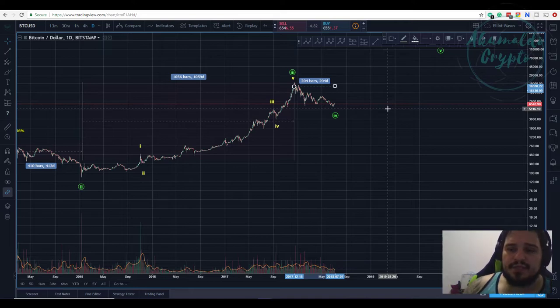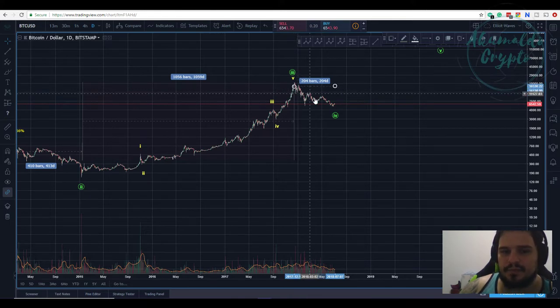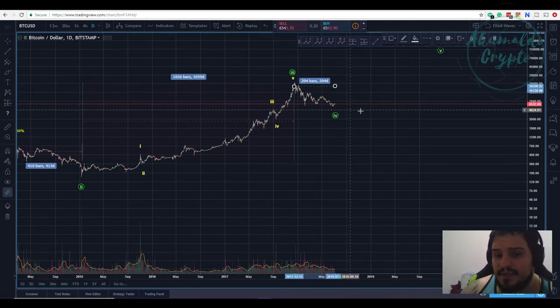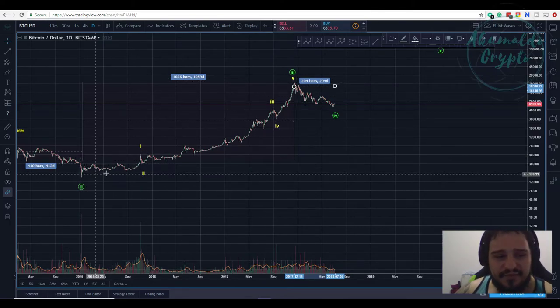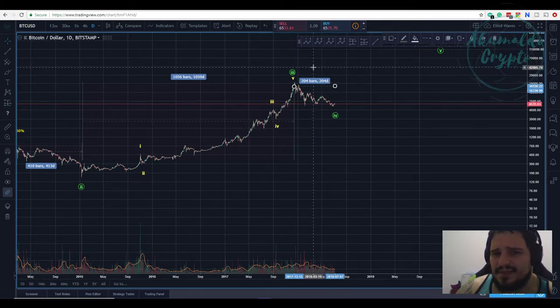Remember that rule that I mentioned in a previous video, that we need to have at least 24% of the time that we spent in the impulse wave spent in the corrective wave, in this corrective pattern. So it's not yet there. It's like 19% or something like that.